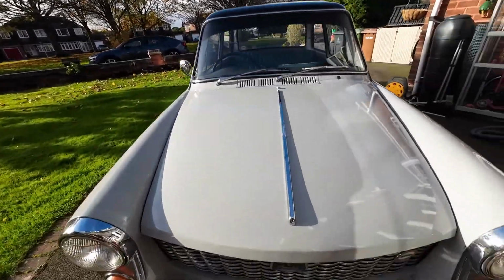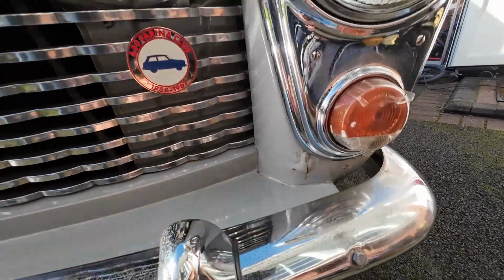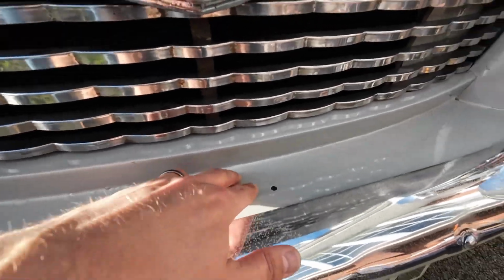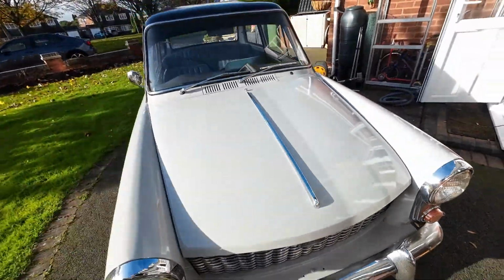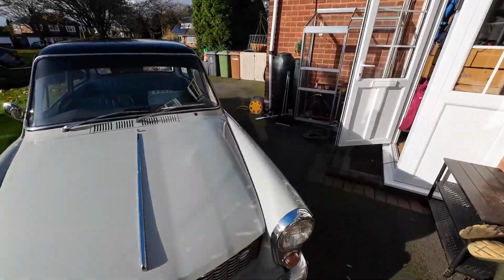And these are the bits of rust that I was talking about earlier. So we've got a nice bubble forming here. And this front valance, whilst it doesn't look bad, there is some bubbling in this crease. So I think at some point we'll have to sort that out. But repping the 40 Club badge. But I think that'll do. I think it'll look good.